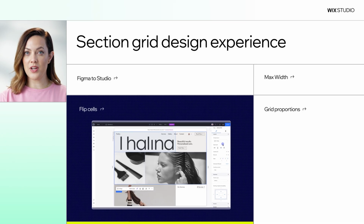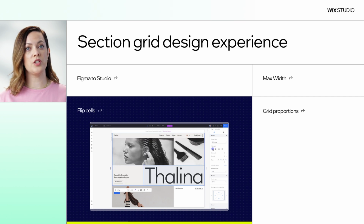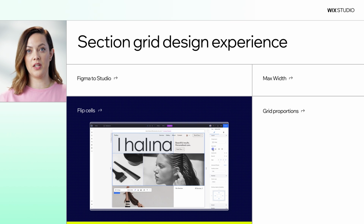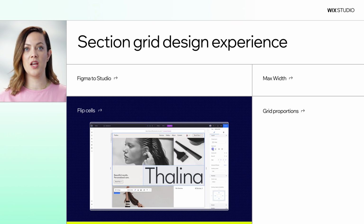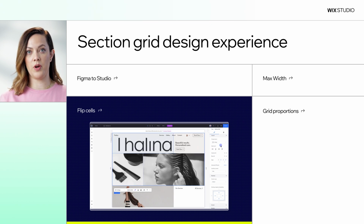Now, let's get into elevating your design experience with the section grid. We've already added ways to seamlessly merge cells and intuitively swap cells with the drag and drop action. And 2 new features have just joined the pack. First up, we added flip layout. You can now rotate your grid layout horizontally and vertically in a snap. And it gives you the flexibility to try out different compositions without having to drag or readjust. And it will also help simplify relayouting on different breakpoints.